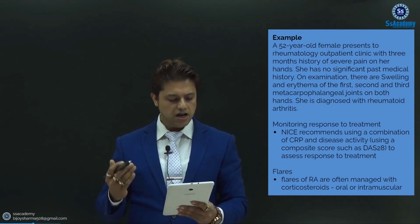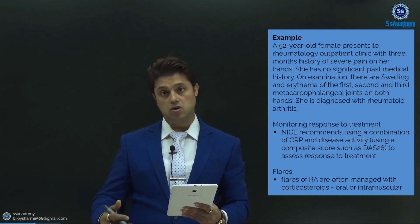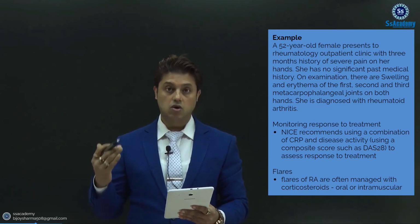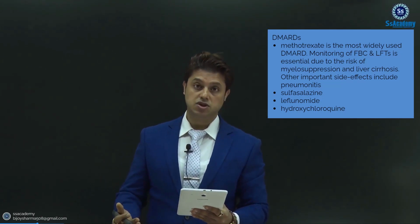DAS-28. Flares. Flares of the rheumatoid arthritis are often managed with the corticosteroids, oral or intramuscular. Circle the flares, circle the corticosteroids, my dear. DMARDs. The methotrexate is the most widely used DMARD.